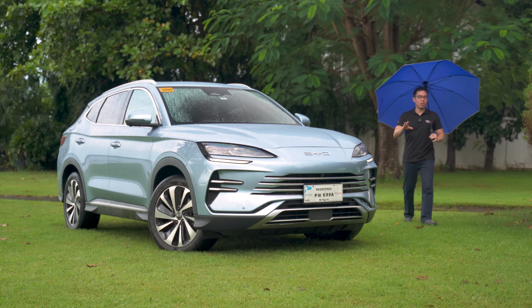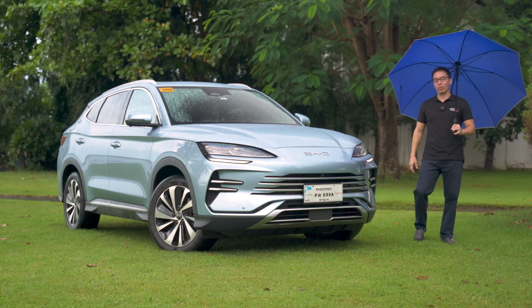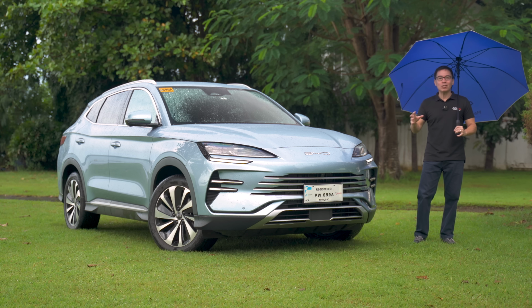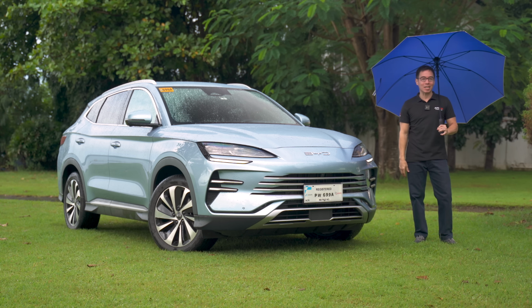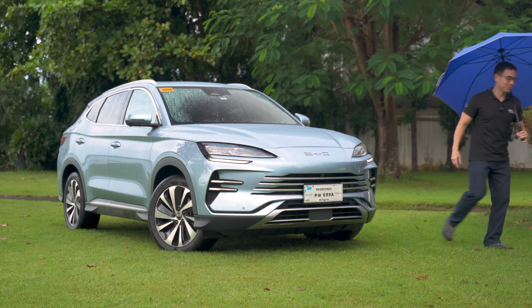The words game changer or revolutionary get thrown around quite a lot in the Philippine automotive industry. But for the most part, brands attach these words to minor updates or incremental changes to their models. However, once in a blue moon, you do get a product that, well, stirs things up. Today is one of those days. This, ladies and gentlemen, is the BYD Sealion 6.